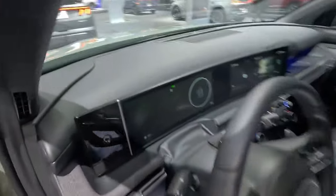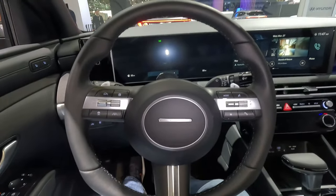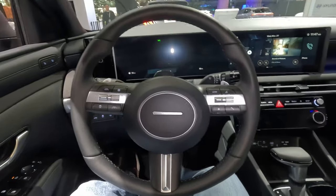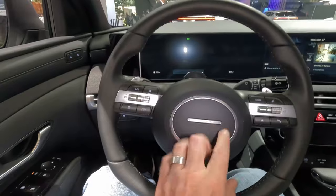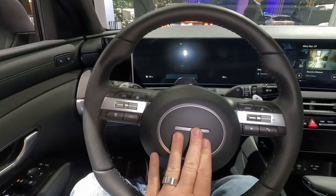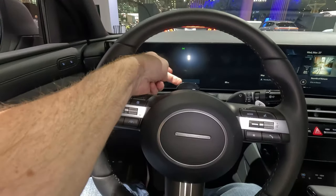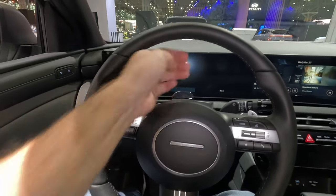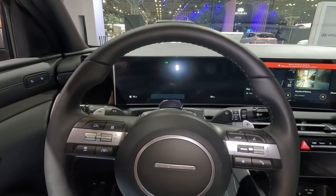And we're going to go ahead and pop in. Ooh, somebody was sitting in a very awkward position in this one very recently, but you can see we get an updated Hyundai steering wheel with that Morse code H on the steering wheel that they've been doing on more and more of their vehicles lately. All your typical driver controls here, but we do have this addition of a camera here facing me, taking a look at my eyeballs to make sure that I am paying attention to the road.